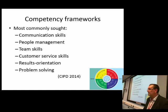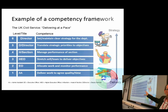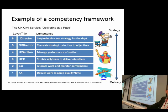And the sorts of things, again, Stephen was talking about, and this is from the CIPD, which is the Chartered Institute of Personnel and Development, the sorts of things that people are looking for. And they'll work for any profession, for any role. Okay. And again, it looks at levels. So, for instance, this is civil service.